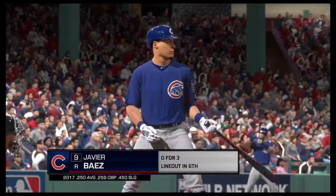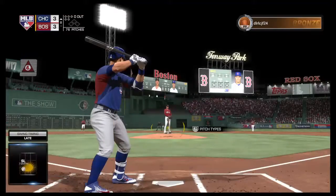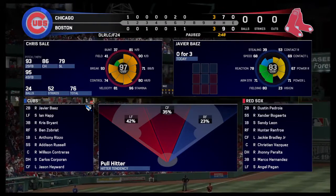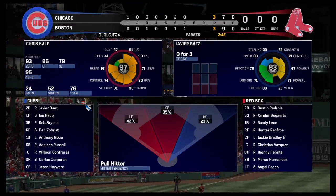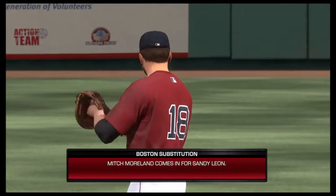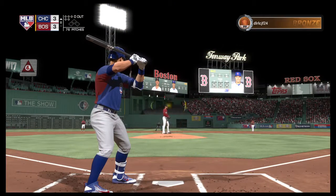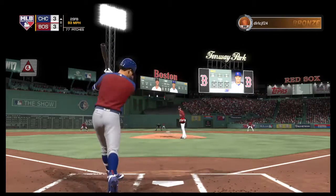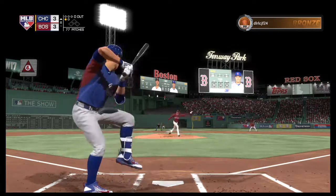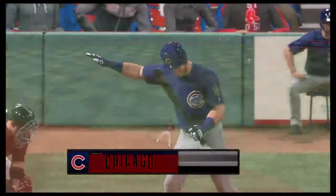So striding forward now, Javier Baez. He'll start things out for us here in inning number 8. Baez. First pitch of the at-bat on its way. A fastball, and he swings through it to fall behind. A shot to second base and handled for the first out.